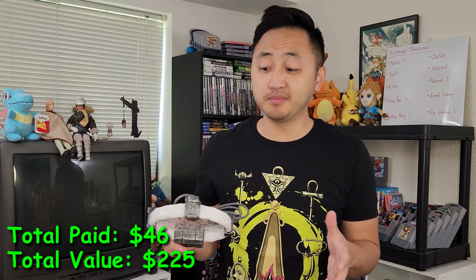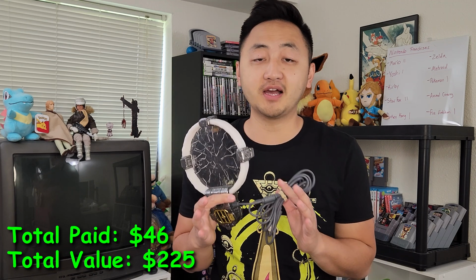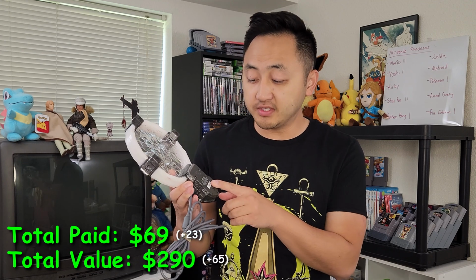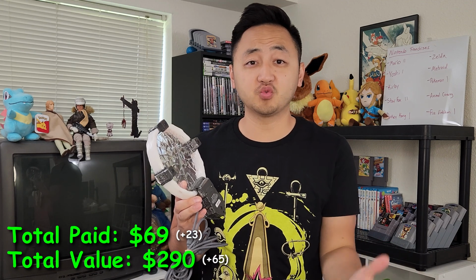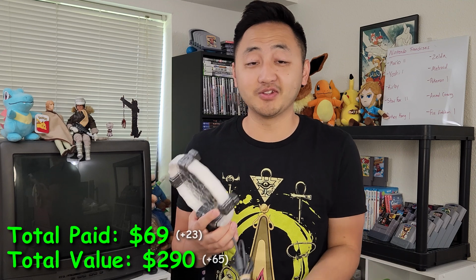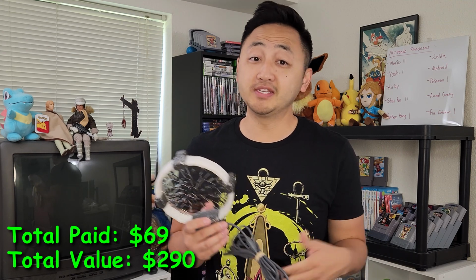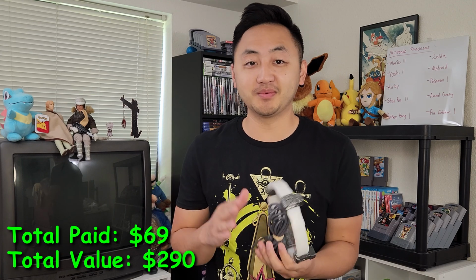And then one of the more valuable accessories, always be on the lookout for this. This is a Traptanium portal for the same game, but for the Xbox One version. On the back, it will say Traptanium portal for Xbox One. These things value for around $60 to $70 on eBay and they sell pretty consistently. Picked this one up for around $22, so yeah, incredible find.